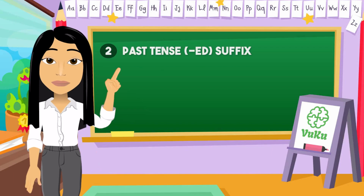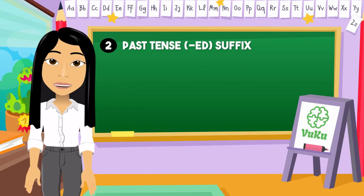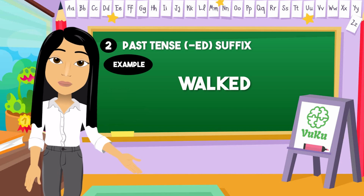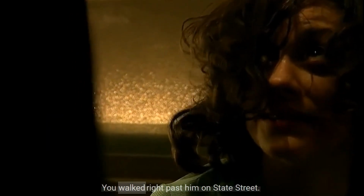No way! Next, we have the past tense ed suffix. It's like a time machine for words, showing us that something happened in the past. Walk becomes walked, letting us know someone strolled around a while ago. You walked right past him on State Street.